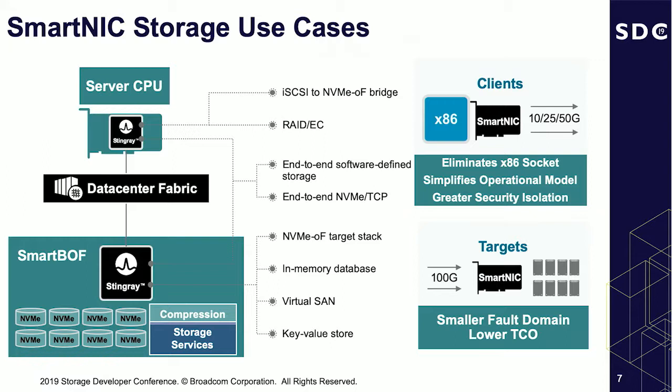And you can divide them. You can keep them as 16 lanes, 2x8s, 4x4s, or 8x2s. So in this configuration, I think we had six devices with six by twos, the M.2 devices. So we had six M.2 devices connected directly to the Stingray.